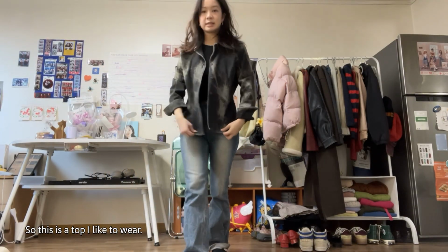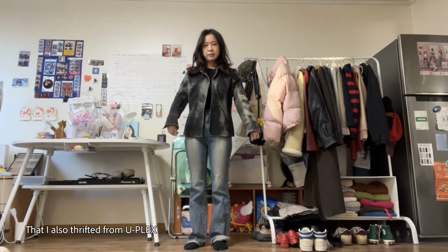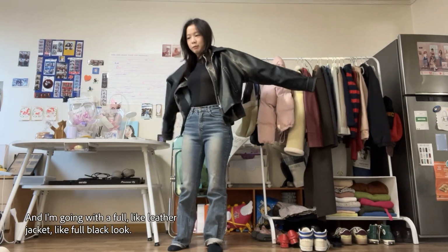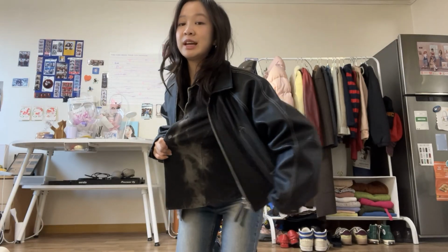So this is a top I like to wear. It's a more solid jacket that I also thrifted from Uplex, and I like how solid it is, so it makes it look quite formal. I will usually pair it with another leather jacket like this, and I'm going with the full black look. But as you can tell, once it's all the same color, you go with different.